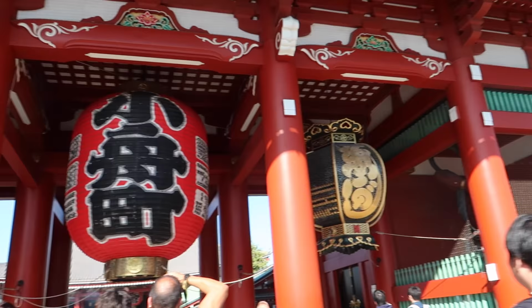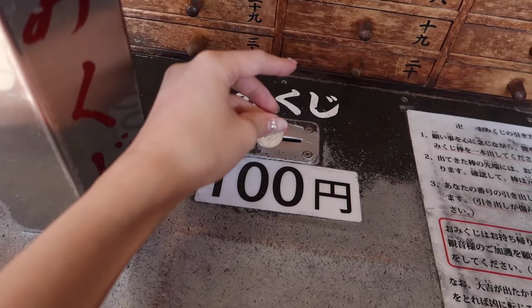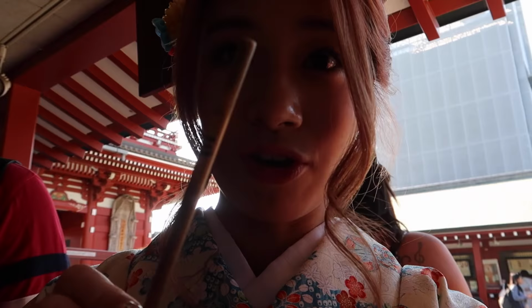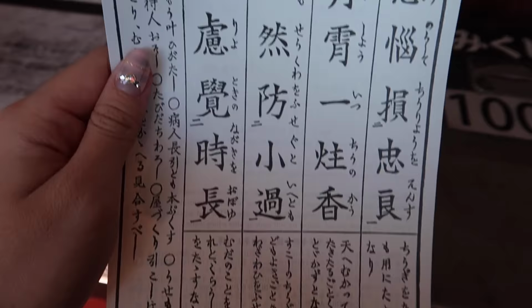It's a really nice one here. Now we're going to try out the omikuji. What you do is you get 100 yen, stick that in there, then you shake this. So I got number 3, san-ban. And then you go to number 3 and you get your omikuji. So you go to number 3 and then you get your thing. And I got bad luck.